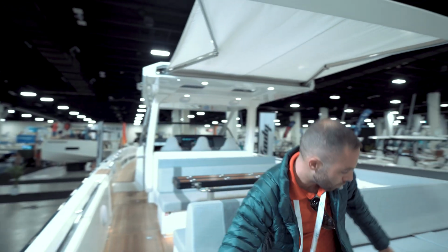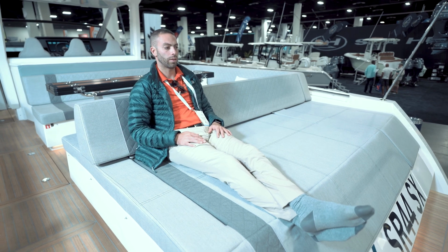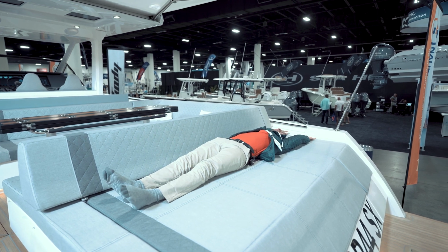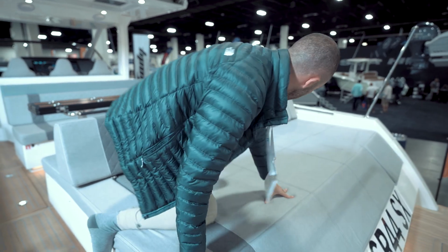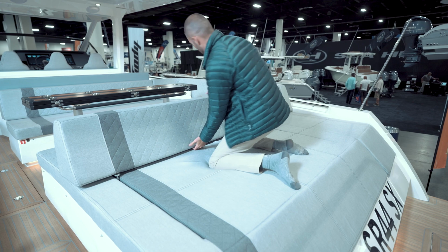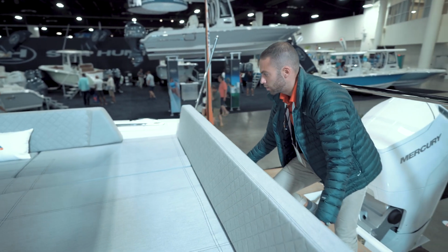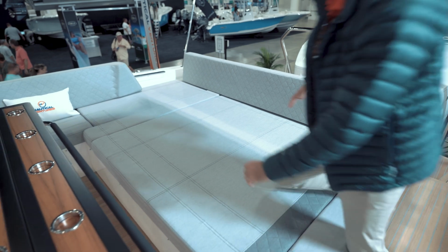I'm gonna lay on this real quick and show you guys how comfortable it is. I can basically lay back and have a look at the engines. If I want to lay down, I can. It's very, very spacious. I'm 6 feet, and I mean, look at the size of this. If you want to take even more advantage of the bed, you are able to adjust the cushions into a full aft position, and then just look at the size of this pad.